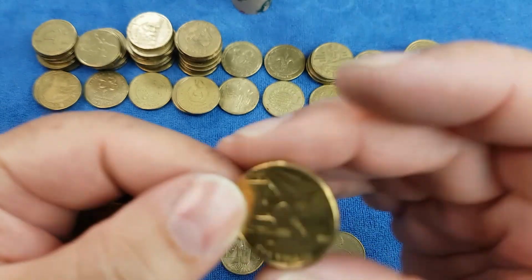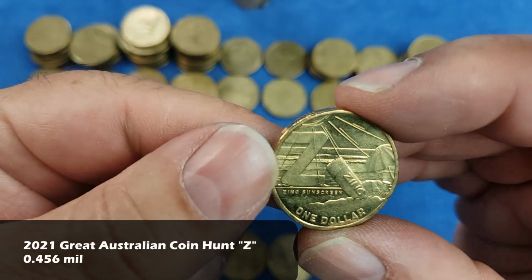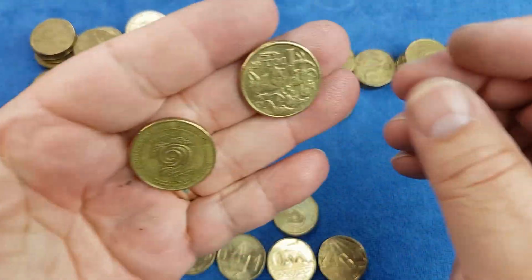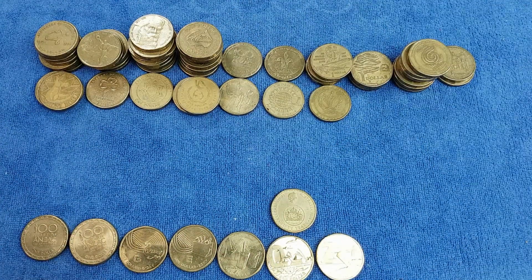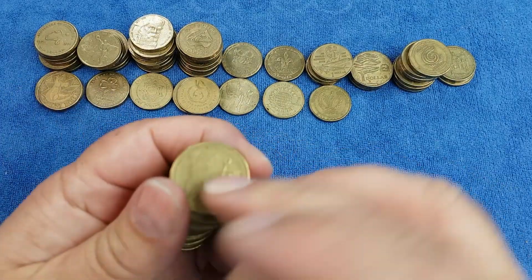And here we have another Great Aussie Coin Hunt number 2, 2021, Z for zinc. I'm pretty sure we 100% have that one. So that goes down there with the other Great Aussie Coin Hunt coins, which is a great outcome for today. Look at that. That's nearly stretched the length of the commemorative coin line. That's fantastic. And now we are on to the very last roll of the hunt.